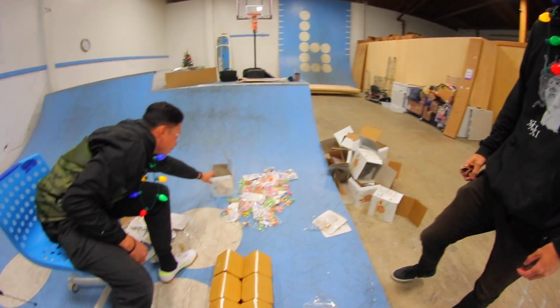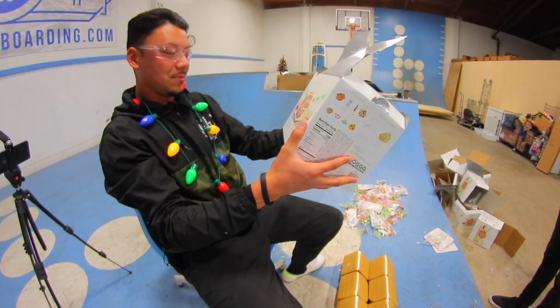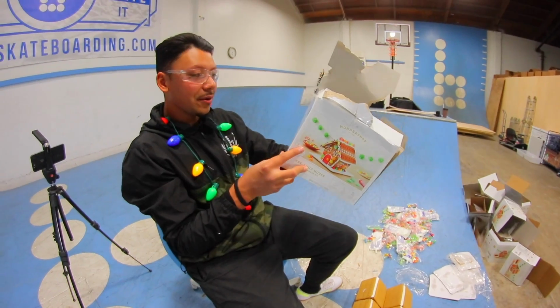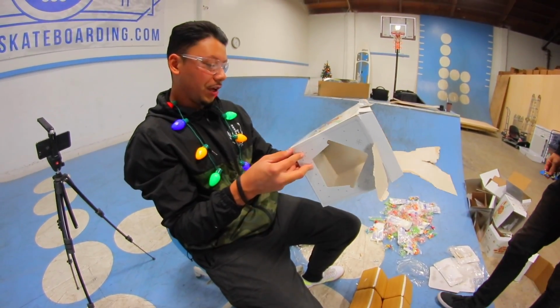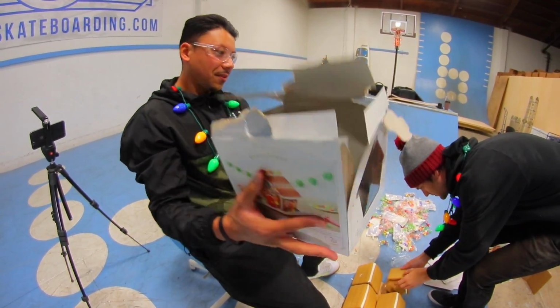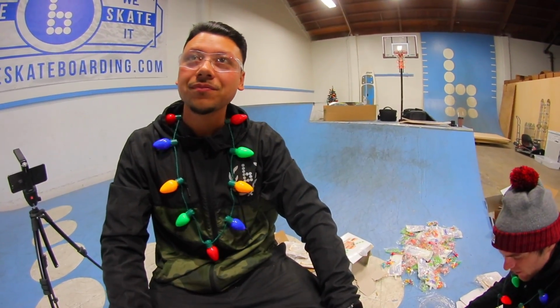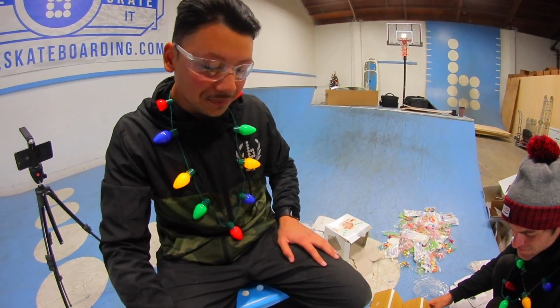Hey, is there like a notice that says "Do not eat"? It's a gingerbread. Why would I say that? It's food. I thought they were just made for decoration. For eating. Okay, so now we have to cement all of these down. You gotta Photoshop the bites back into them.